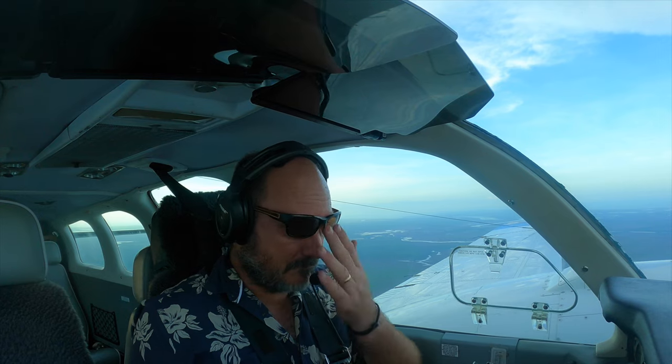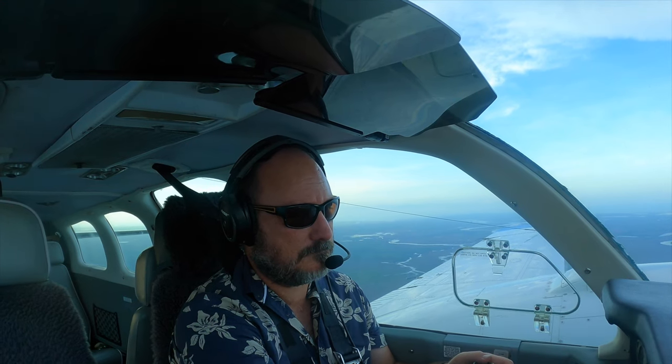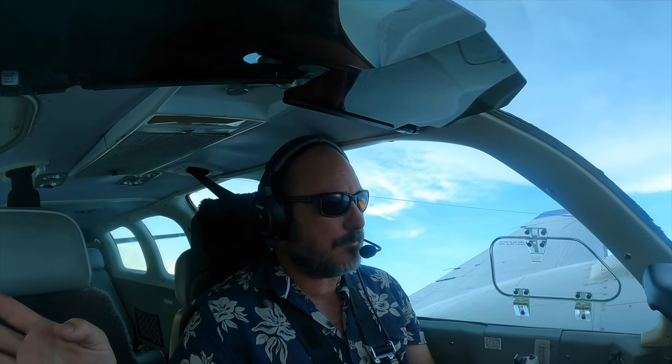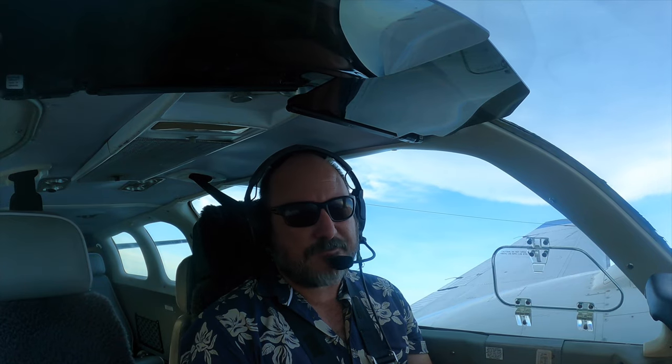Lima Alpha Papa, position 20 miles east of Darwin, turn right heading 190 for base. Right, 190, Lima Alpha Papa. Okay, so you notice they gave us a position because we're not where we're normally going to be. So now I know roughly how far from Darwin I am. I'm about into the right turn now, 190 for base.